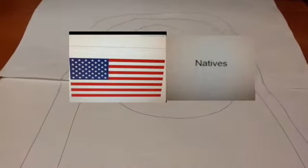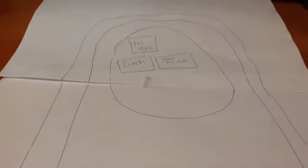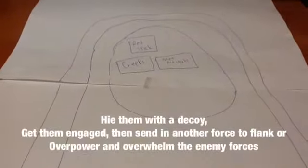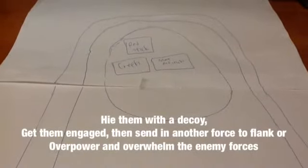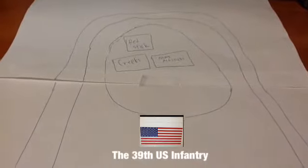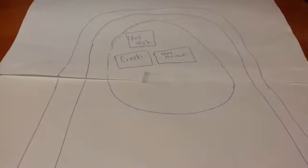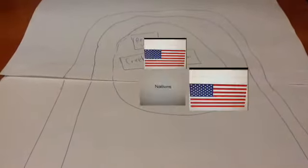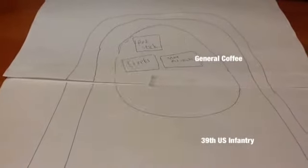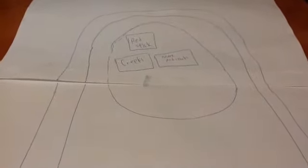Then right after the smoke came out, Jackson knew he was going to use kind of a British tactic. You see, the British tactic is to hit them with a decoy and flank them from behind. Well, now Jackson is about to apply the same tactic with his reserve, the 39th U.S. Infantry, his most elite unit, and he is going to initiate a bayonet charge. Then right after the 39th U.S. Infantry scaled the wall and attacked the fortification, it's not even a battle anymore. It became a slaughter. I mean, a legit slaughter for the Red Sticks.